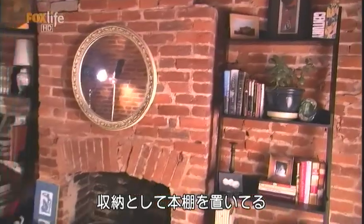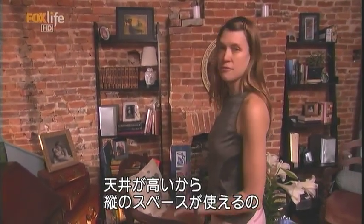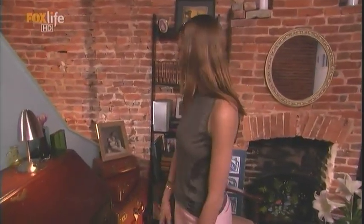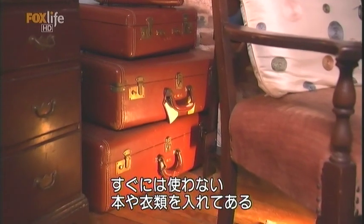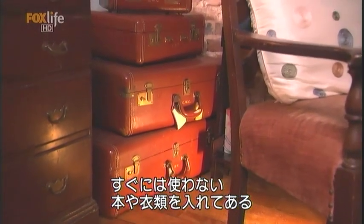Over here for storage, I have leaning bookcases, which take advantage of the vertical space available in these tall-ceilinged houses. And next door, I have this set of 1950s leather luggage that was my grandmother's, where I also keep more books and clothes and other things that I don't need to get to right away.